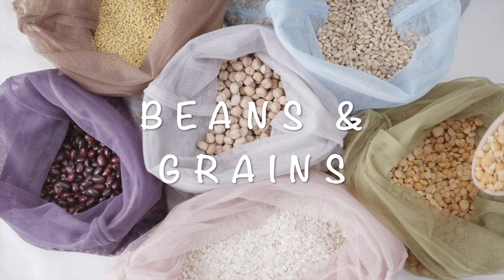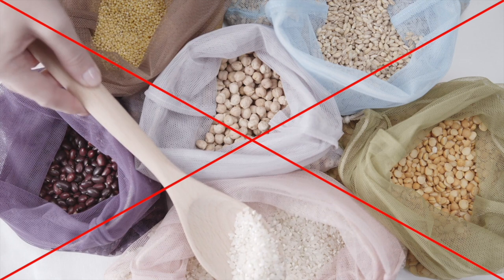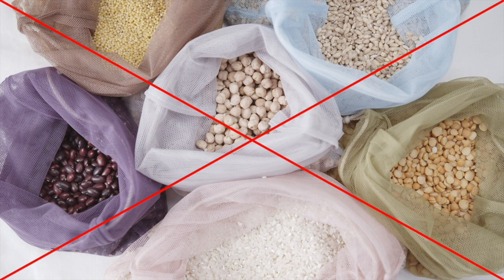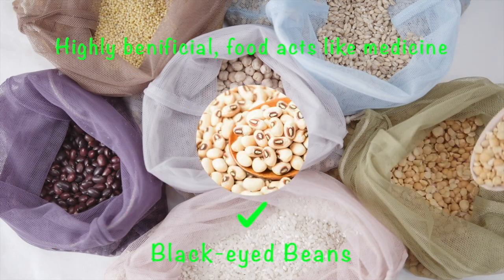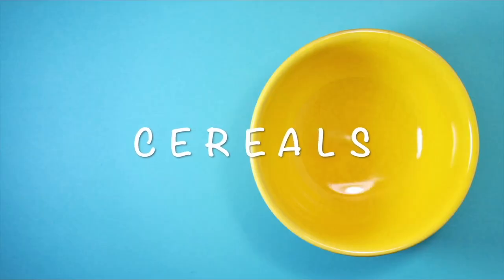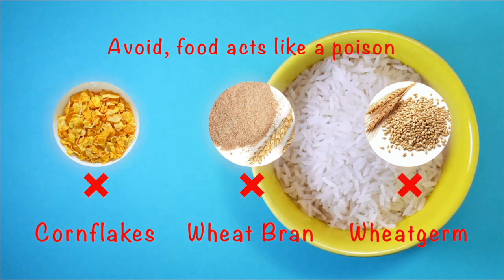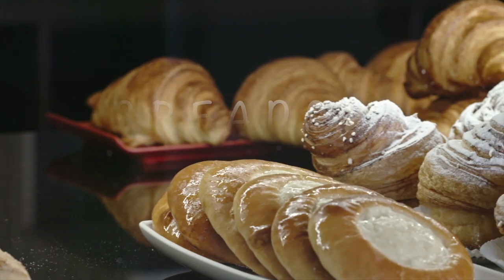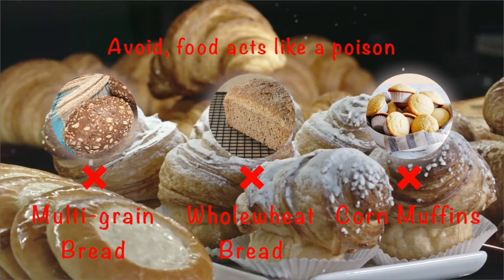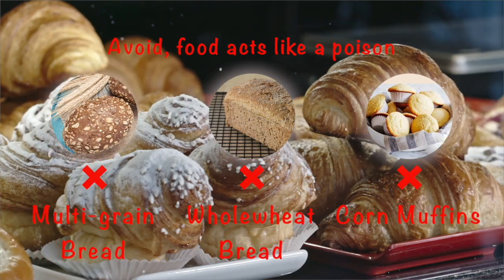Add beans and grains. Most beans and grains, for instance, should absolutely be avoided. Grains contain lectins that interfere with insulin metabolism, while beans make muscle tissue less acidic, and may even block the metabolism of other nutrients. Only black-eyed beans are good. Add cereals. It is not recommended to eat cornflakes, wheat bran, and wheat germ. The others are okay. Add breads and muffins. Breads and muffins are also a great option for a quick breakfast for type O individuals. But people with blood type O are recommended to keep off the multigrain bread, whole wheat bread, and corn muffins.